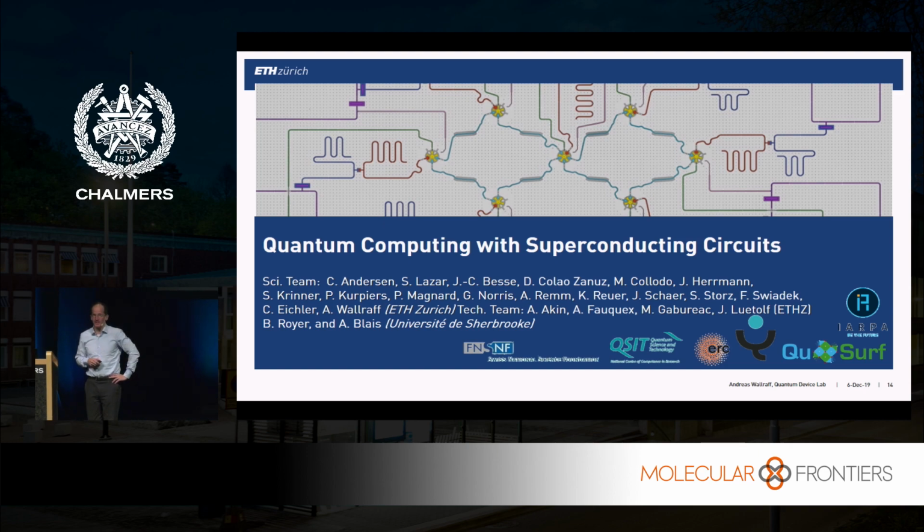And as Per said, this started out maybe 30 years ago, where scientists were doing mostly experiments by themselves on these circuits, trying to understand how the quantum physics of them would work. And now there are also larger companies working on these questions, and there are also some collaborative research projects, one of which we have together with Per Delsing's lab here at Chalmers. So on this title slide, you do see one of our devices.